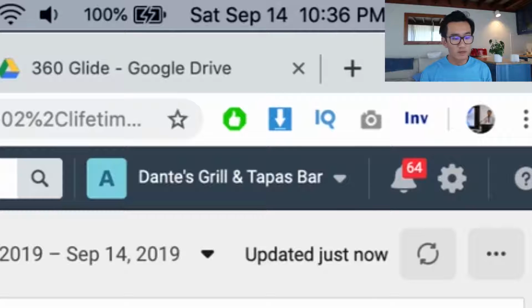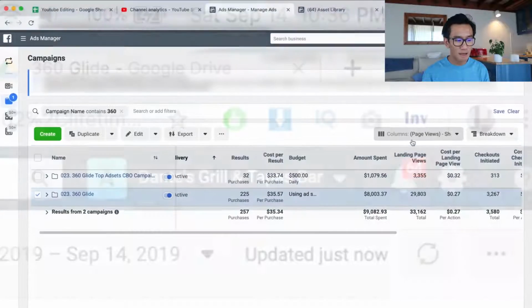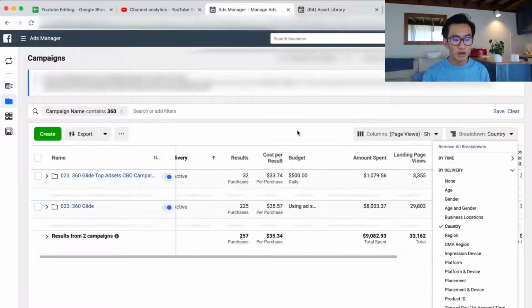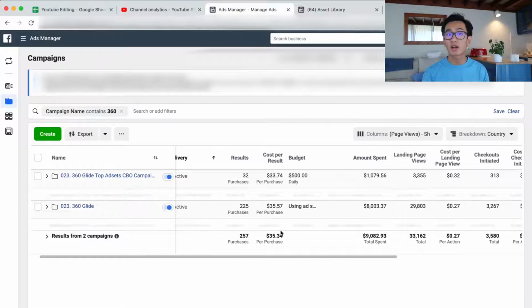All right, so it's the 14th of September, 10:30 p.m. Check this out. Our CBO campaign is now at 32 purchases. It's collecting data fast, and our main campaign is at 225 purchases. Things are going well. And then what I'm doing now is I'm sorting by country, because I want to find out other top performing countries that I can go ahead and create lookalike audiences for.